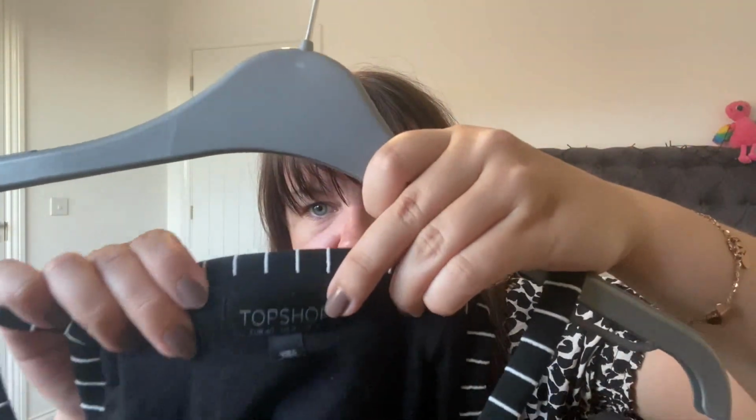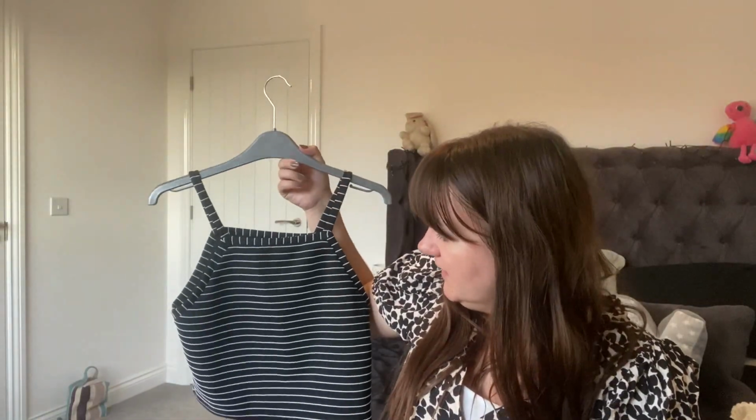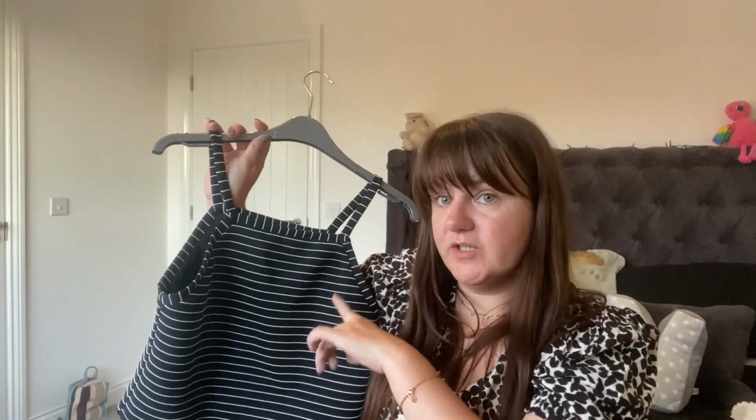And this was from Topshop. So this is quite a good little brand. I do love Topshop. And this was a size 12. So I thought that was pretty good. It wasn't a petite anything. But I thought for £1, really, really nice. Really like that. And another little basic, which I thought was quite good. Might take this. Might take that one more than I might take this.